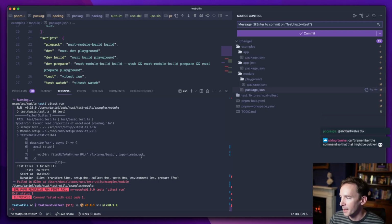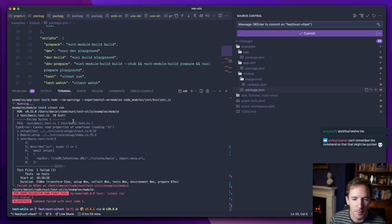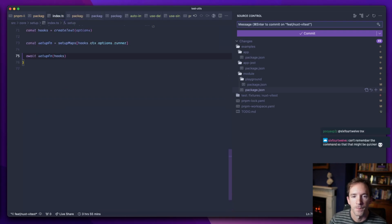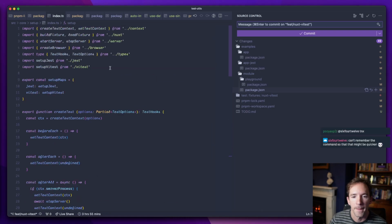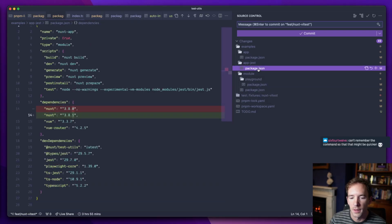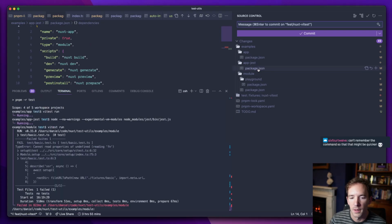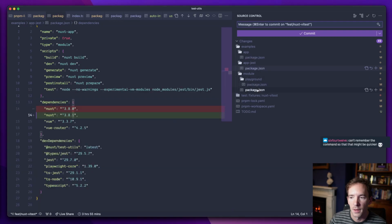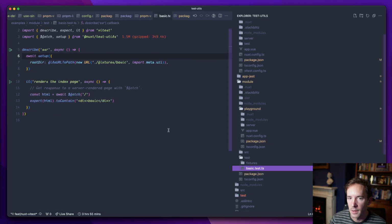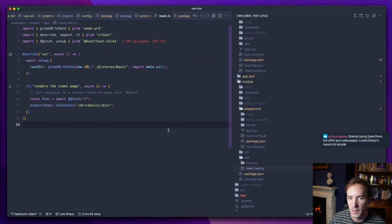I'm not sure I have a command set up. If there is a way of setting up a command, I need to do it, but it's vitest that it can't read. Interesting.